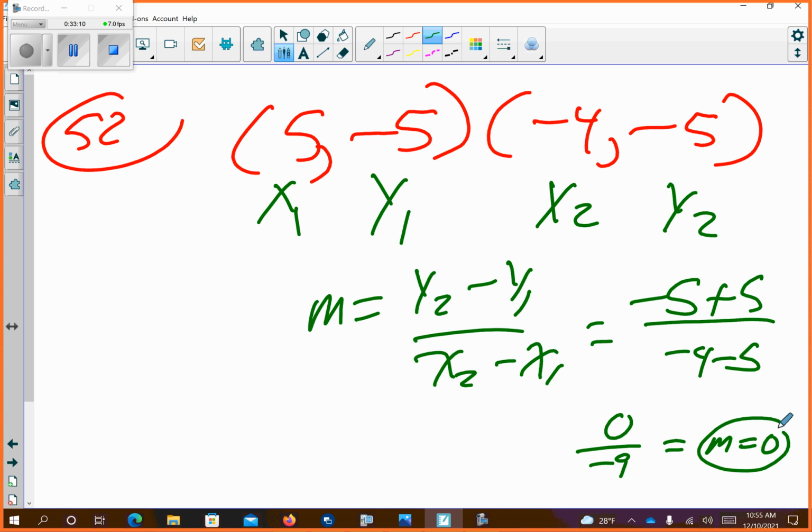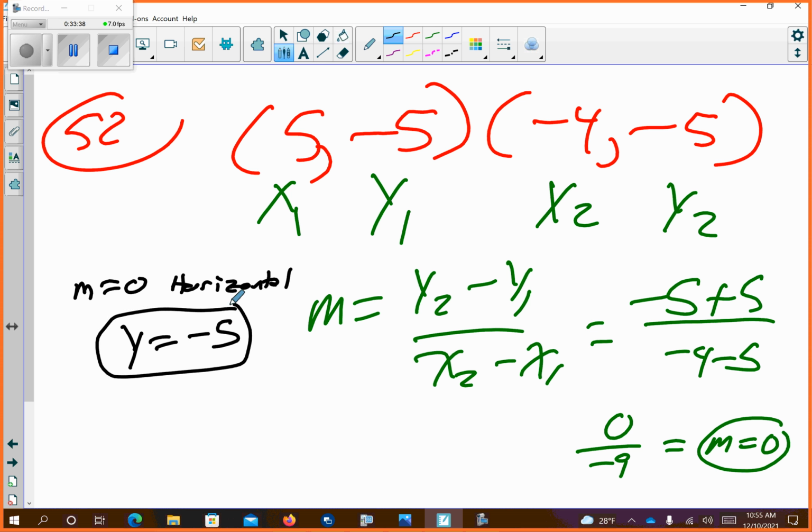What kind of line is a slope of 0? I know it's straight, but what kind of straight line? Horizontal? So if a slope is 0, it's a horizontal line. Horizontal line is one of our special cases, agree? So that means it's y equals. What's the only repeating number in the y's? Negative 5. That's my equation. Okay? So, B.